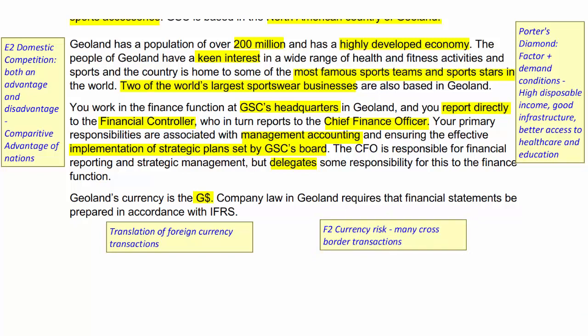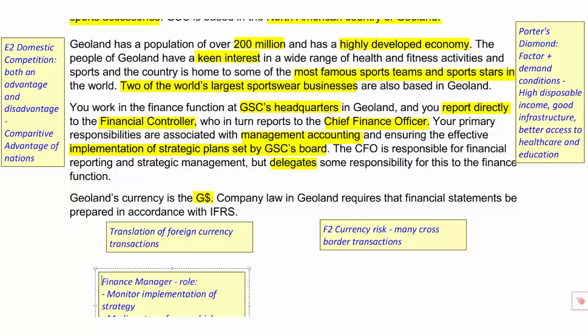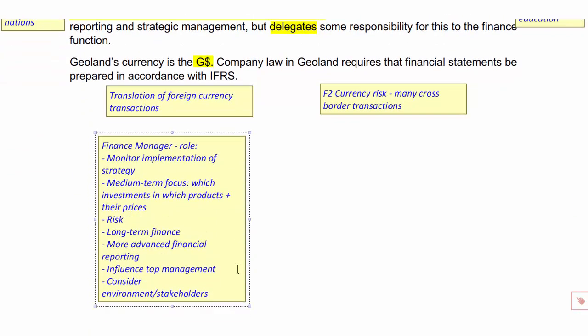So, thinking about your role as a finance manager, you will have responsibility for monitoring the implementation of strategy. Strategy is being determined at the higher reaches of the company by board members, by the senior executive players, and it's up to you to ensure that it is well implemented. You'll have a medium-term focus, so maybe 1 to 3 years, in relation to choosing or recommending the right kinds of products, the right kinds of prices, the right kinds of financing that you would put in place that will be increasingly long-term in nature.